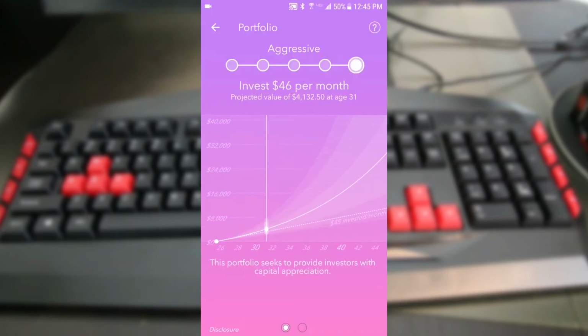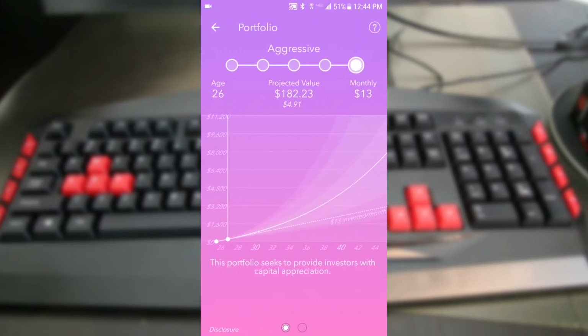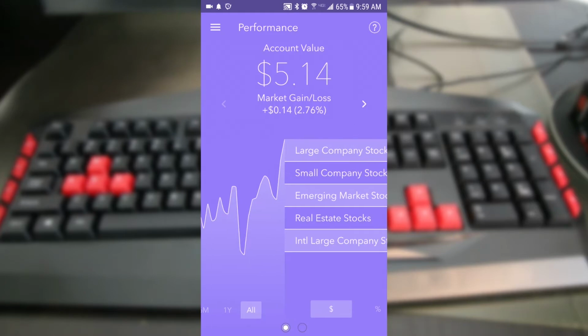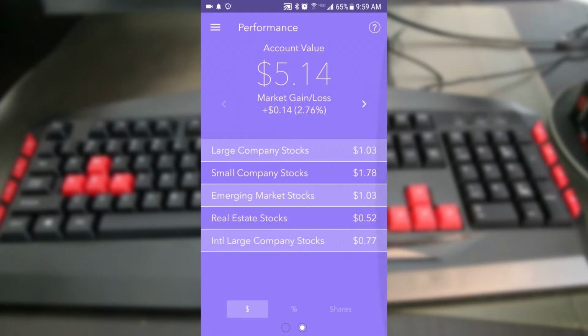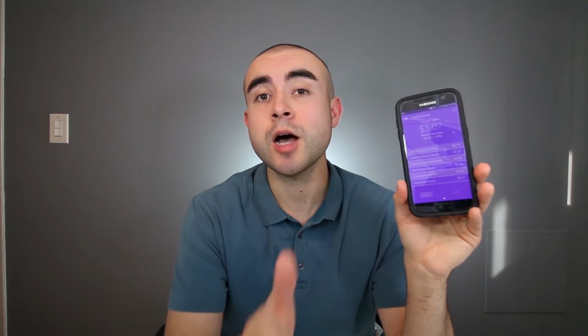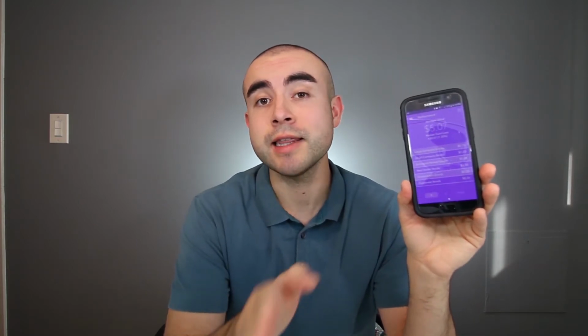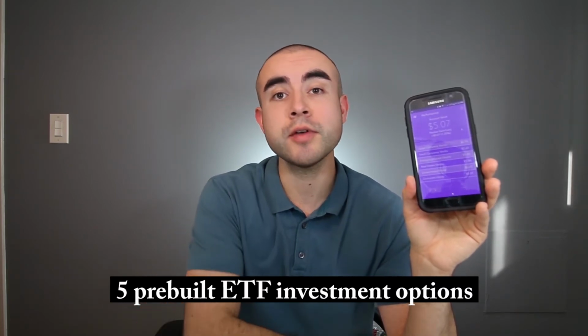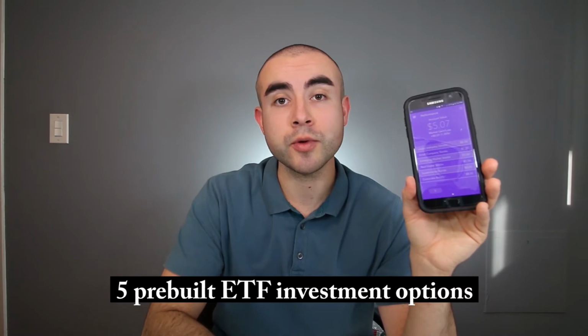These pre-built ETFs on Acorns really take the guesswork out of investing for beginners, and they also allow you to get started without needing hundreds of dollars to buy individual shares of stocks. Now, once you get started on the Acorns app, they'll offer you a brief survey to help you determine your investment objectives, and this will determine which of the 5 pre-built portfolios best suits you. And those options are conservative, moderately conservative, moderate, moderately aggressive, and aggressive.